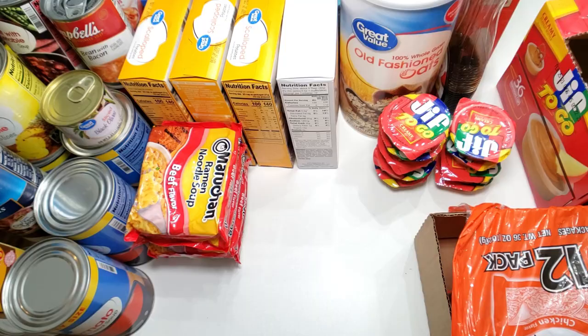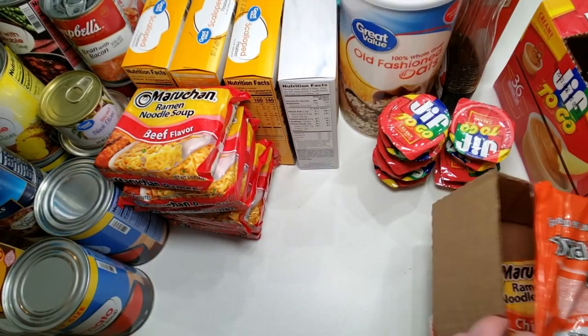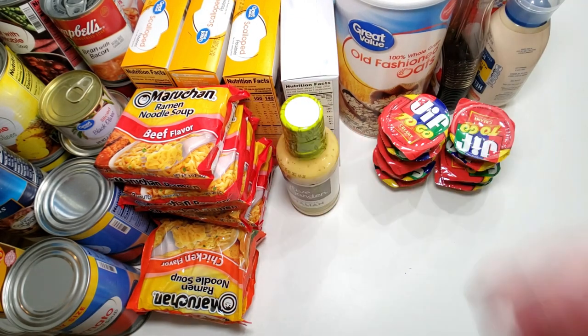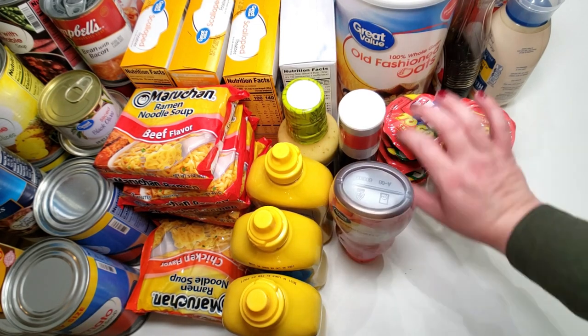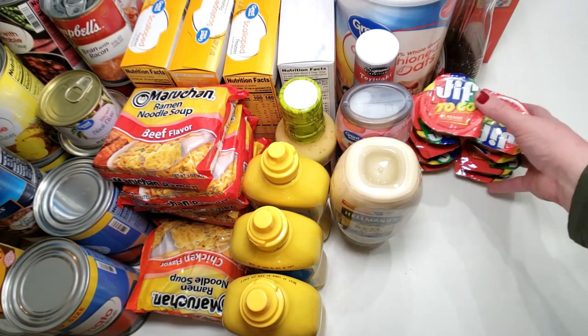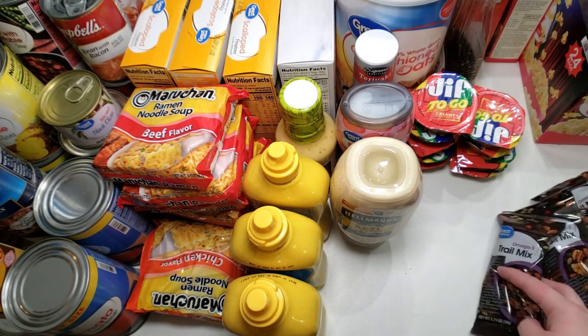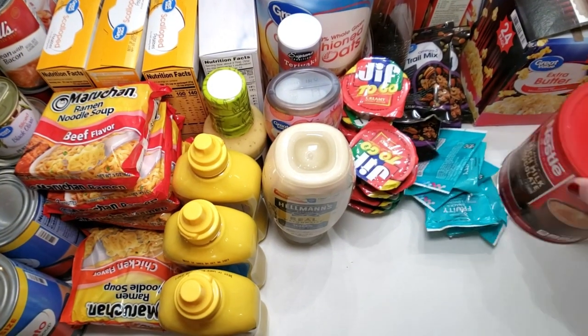So I tried to keep all of the sides together in one area, then I grouped together the snacks, I kept the noodles in one pile, the condiments in another pile, and was just thinking about making it easier for myself when I finally start putting things in bins so that they'll already be kind of grouped together how I'm wanting them to be in the pantry.